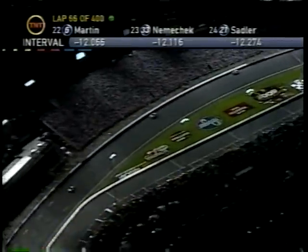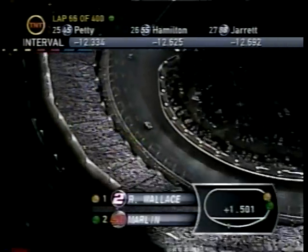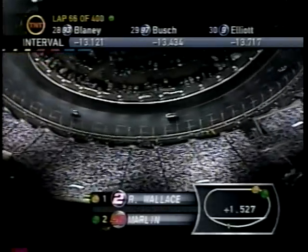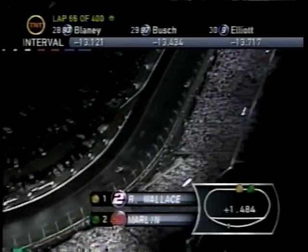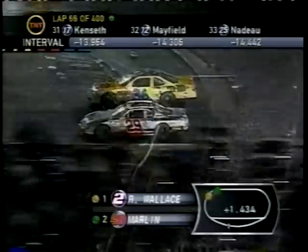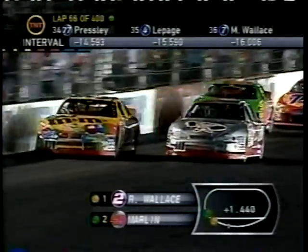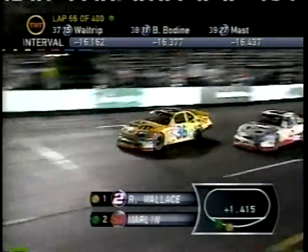Rusty Wallace, the unquestioned master of this Richmond track since it was rebuilt in its 3/4 mile form. He has just been outstanding and dominating here. He leads every statistical category at this racetrack since it was done in the 3/4 mile layout. Most wins, most top 5s, most top 10s, most races led, most laps led.